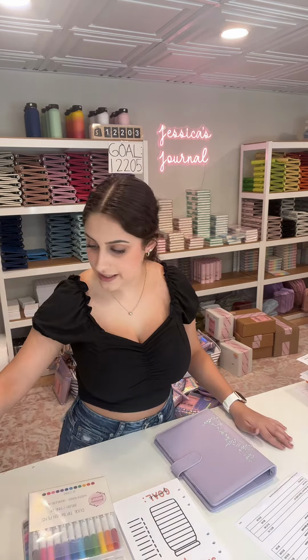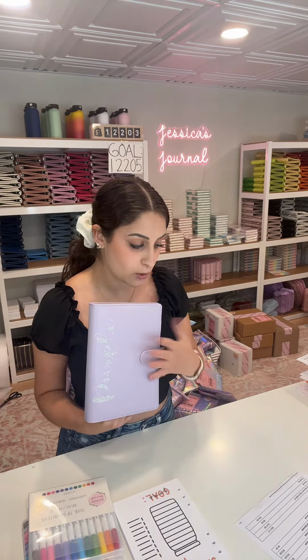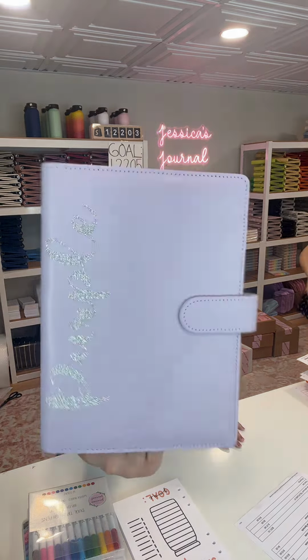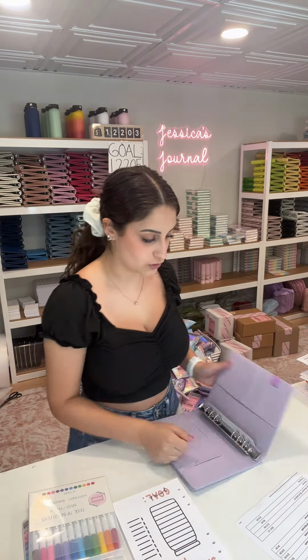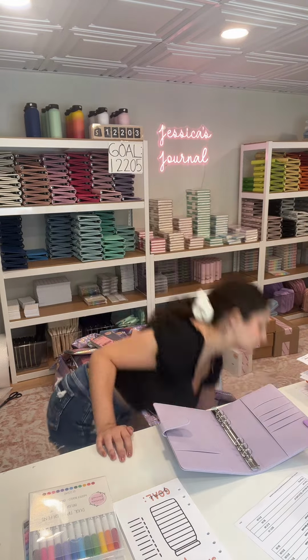Anyways, this is a very big order here. This is 12,006 for Morgan L. She had the personalization purple on a purple journal with silver glitter. And she did an ultimate self-care journal starter kit with July through September. And then she added on our colored pencils. And she added on a lavender pencil pouch.